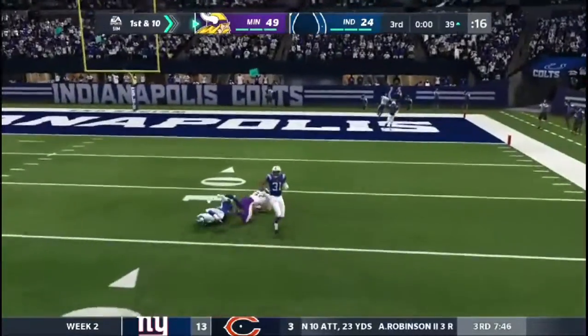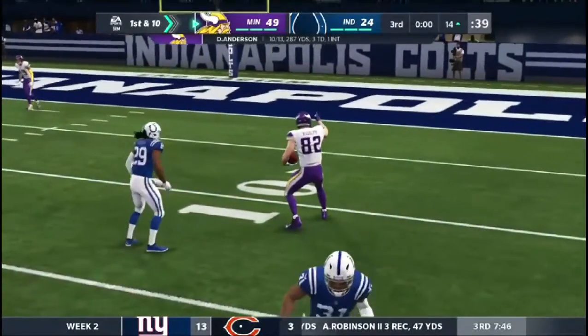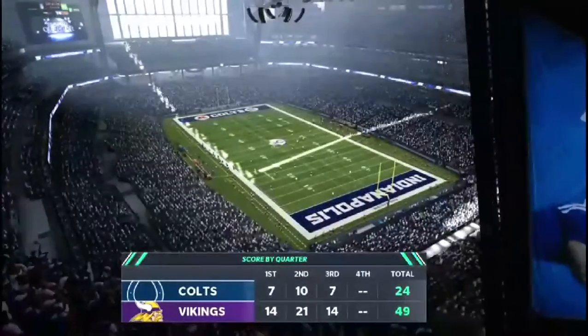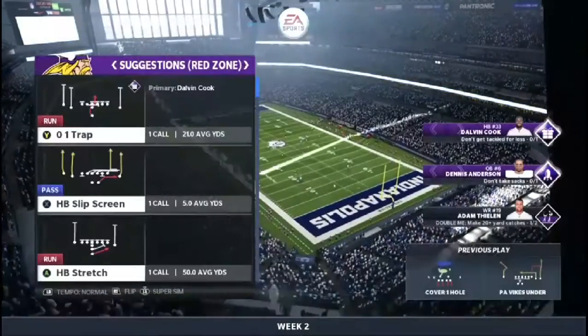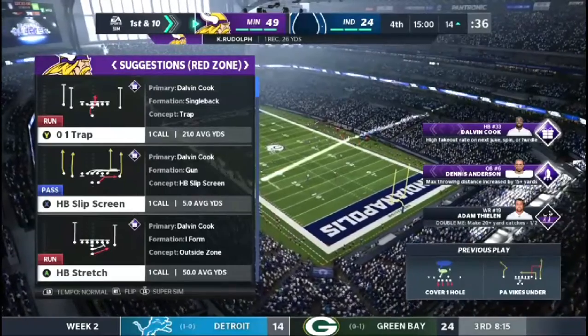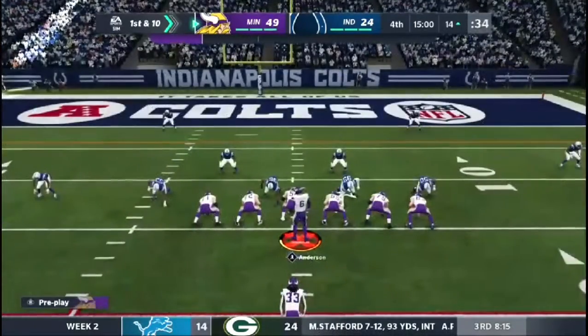And he will be taken down, but a big pickup there on what's going to be the final play of the third quarter. Back now here on EA Sports. A lot of folks starting to make their way to the parking lot. Their guys trail big here to begin quarter number 4.